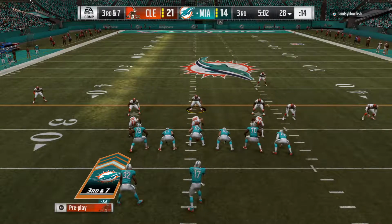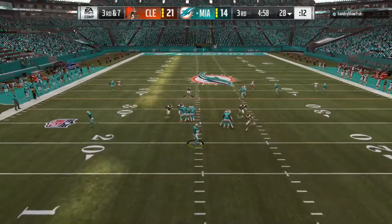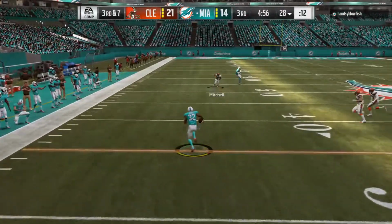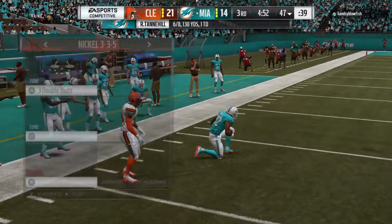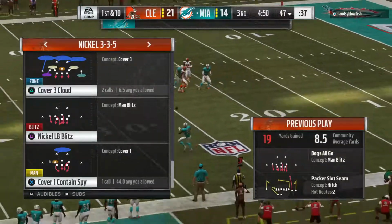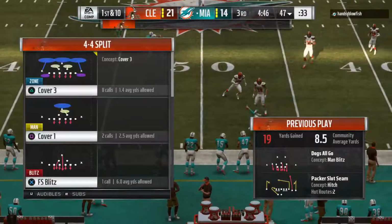Tiger. Hey, 20. Throwing on third down, Tannehill. He goes underneath the Drake. And able to get this one across the 45 before he's brought down. They call it a gain of 19, and it moves the chains.